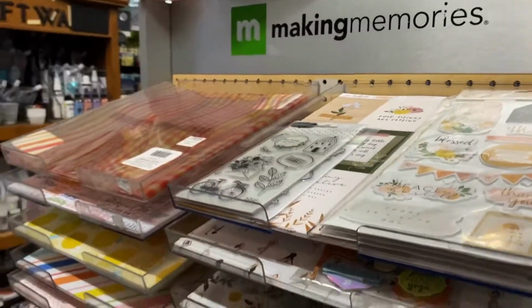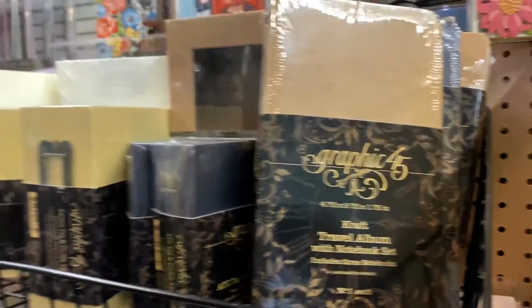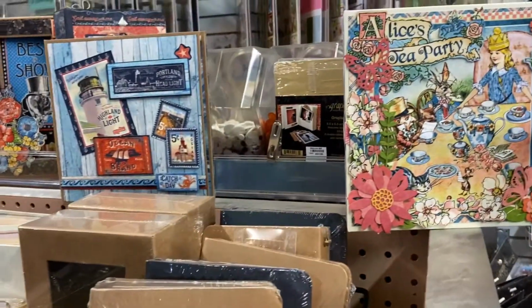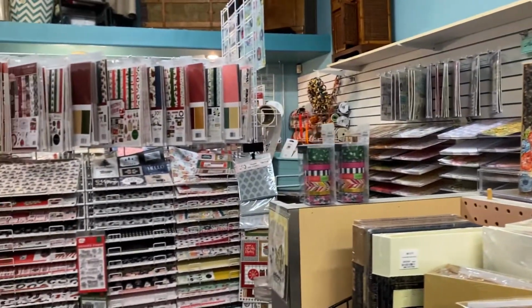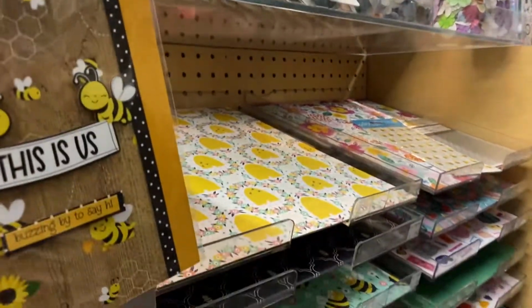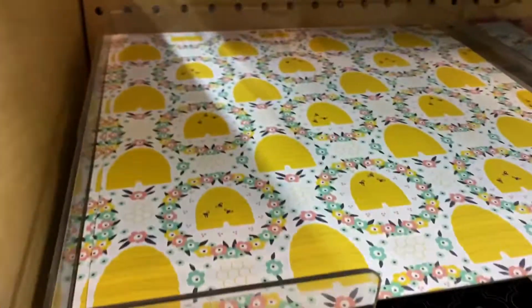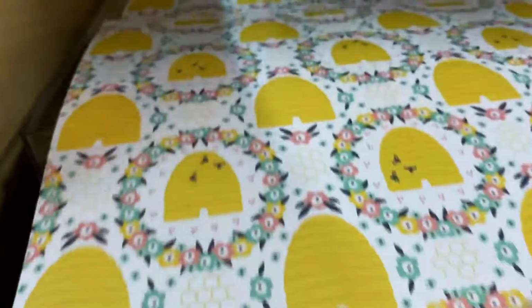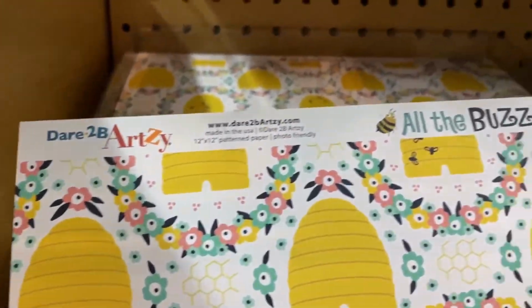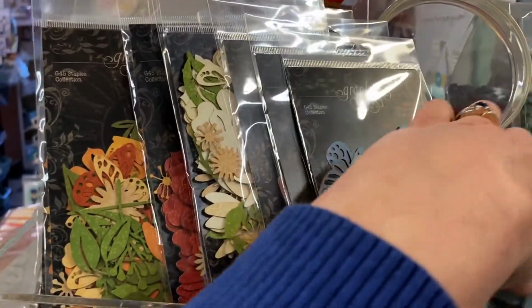Now, behind me, these are themed areas. So bees, butterflies, flowers. Look at those Graphic 45 books if you want to do some projects. That's Christmas dead ahead. We'll get there. Bees, beehives. When I was doing my bee album, I don't remember if she had this section set up. Like I said, she mixes it up.